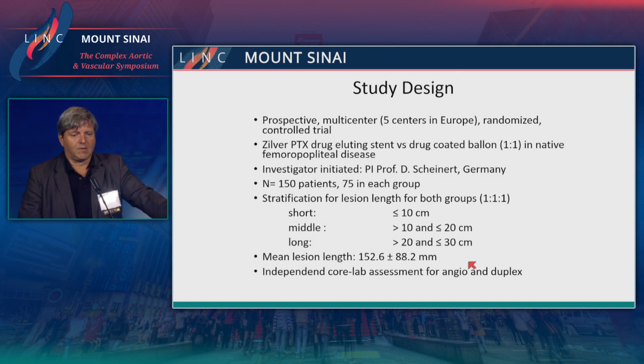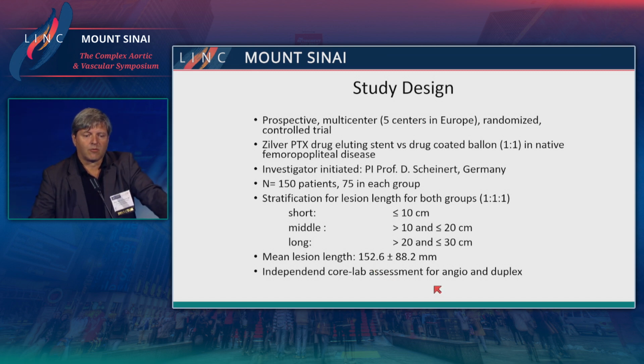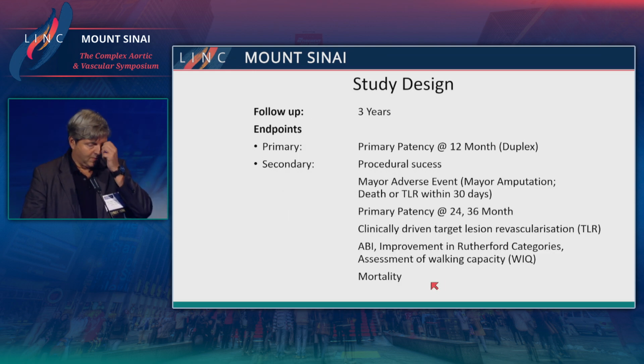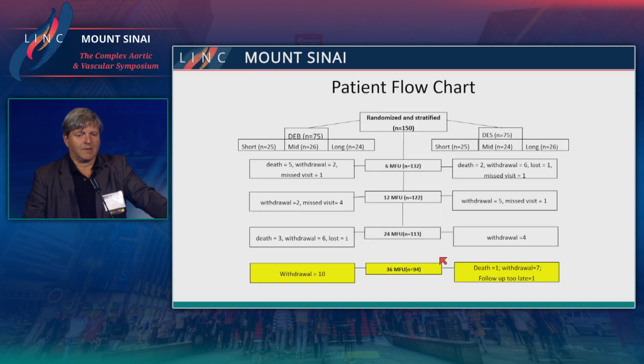As a result, you can see that we had a quite respectable overall mean lesion length, around 15 centimeters, giving us a quite challenging cohort. The study was done with all the rigor of a good scientific study, with independent core lab assessment for angio and duplex and 100% source data verification during monitoring. The total duration of the study was 3 years, and I want to show you those data today. Primary endpoint was primary patency at 12 months, and then we had a number of secondary endpoints, as typically done.